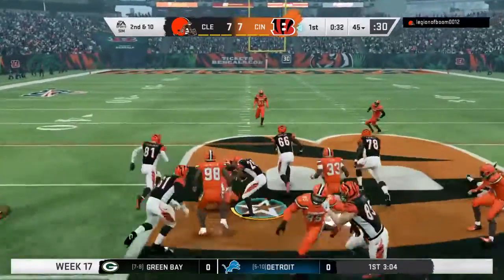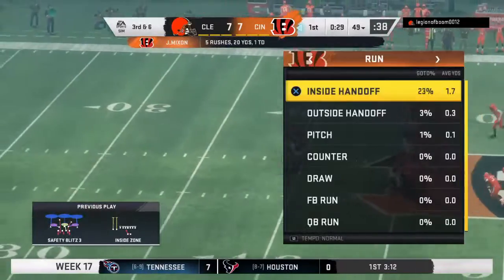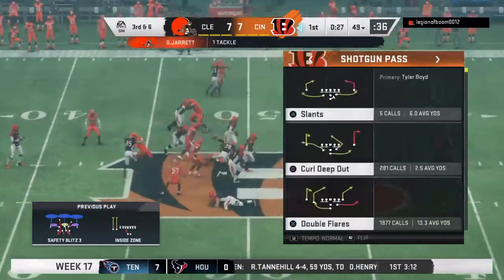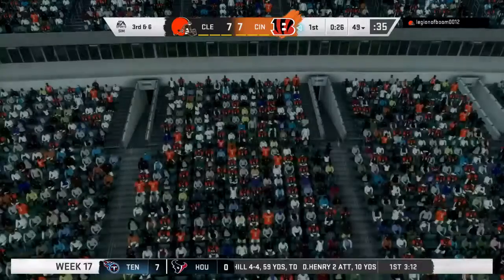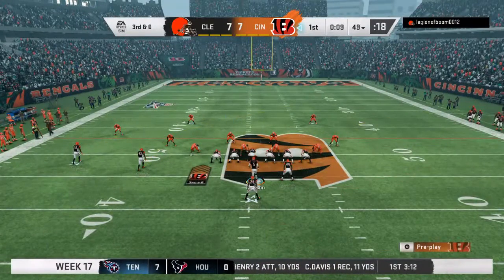Out of the shotgun, they run with Mixon. And he'll be taken down just shy of midfield after a gain of about 4. Brandon, all things considered, they have to feel pretty good about getting that type of a gain, considering the blitz that they just had against them.